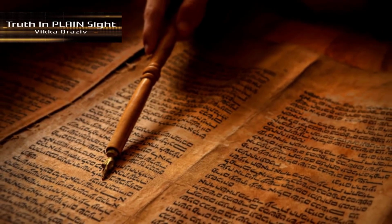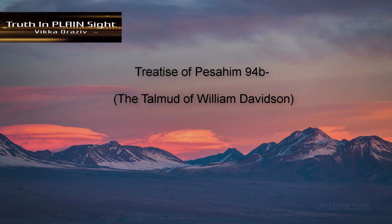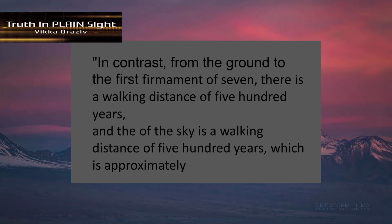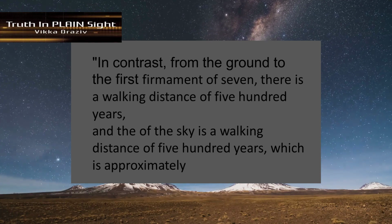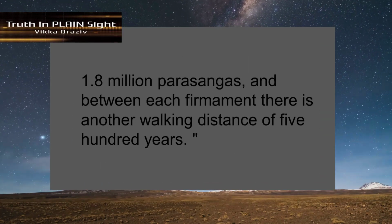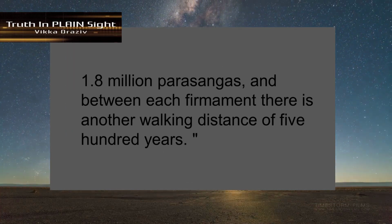In the Jewish scriptures we find the following. In the treatise of Pesachim 94b, the Talmud of William Davidson, it says, in contrast, from the ground to the first firmament of 7, there is a walking distance of 500 years. And the thickness of the sky is a walking distance of 500 years, which is approximately 1.8 million parasangs, and between each firmament there is another walking distance of 500 years.